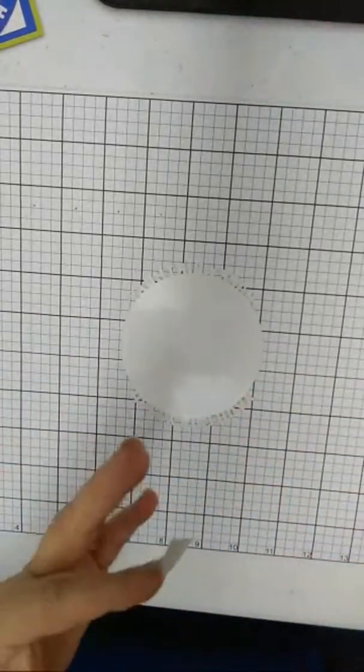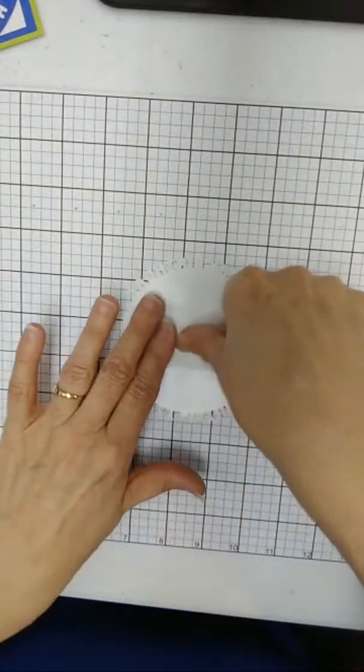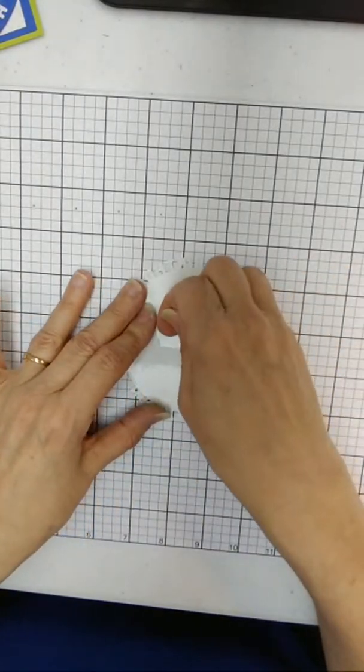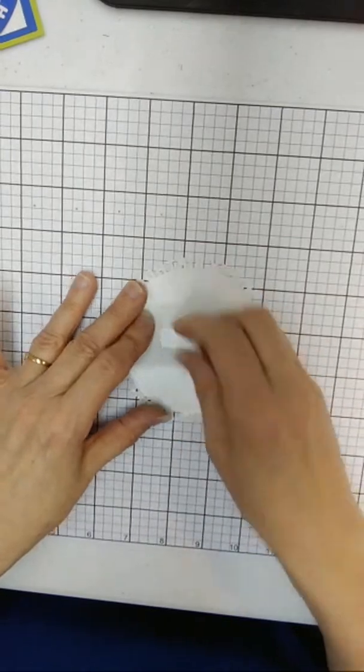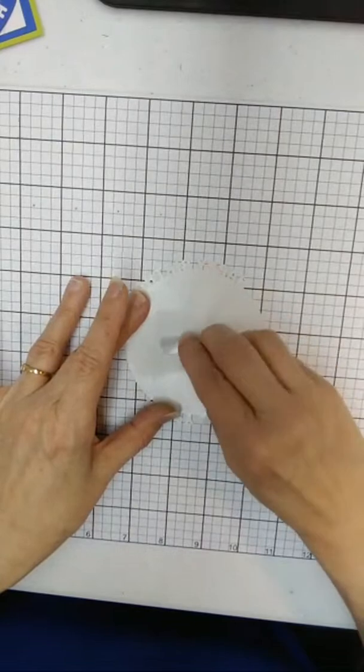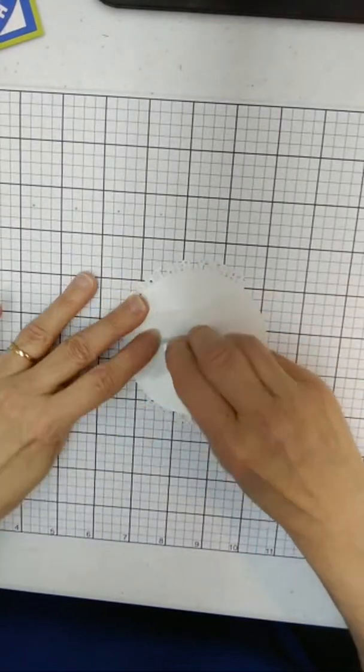And I think, who asked about the dweedle? Norma. Norma Web, I think that's what's going on. So we want to push that down really well so we can adhere it to the surface. Come on, tape.